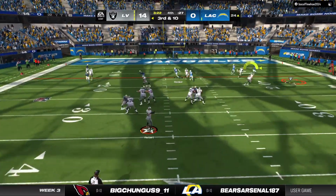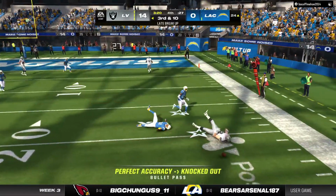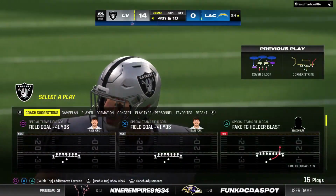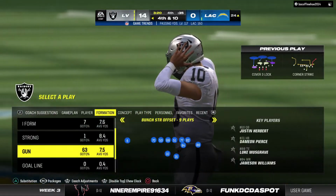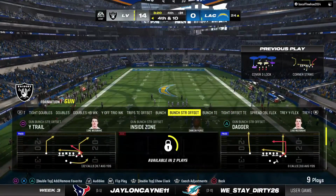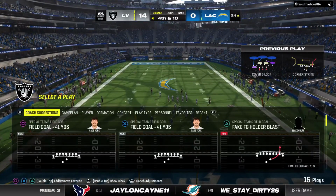This is 3rd and long. Throwing there, but this pass is going to wind up incomplete. Oh, nice defensive effort there, providing the hit as the ball got to the receiver, separates him from the catch, and normally he's a sure-handed target.